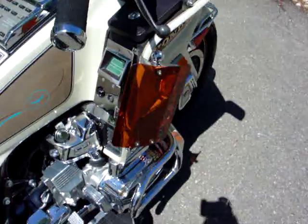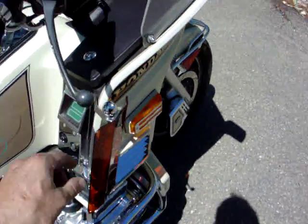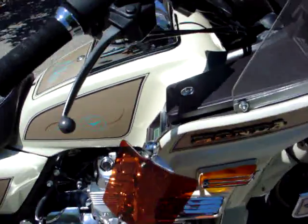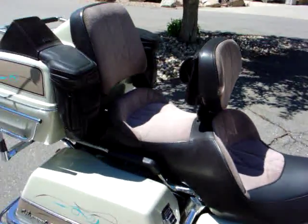It has these little winglet things, and I only found out what they were for today, because basically you tilt them about this way, the air comes in here and then blows right into your knees, and it's very pleasant. Has a custom king and queen seat with a passenger backrest.